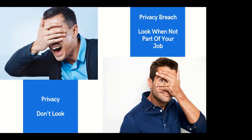We know that privacy is an individual's right to decide if and how they are going to share their personal information with someone else. As healthcare providers, we know that we do not look at patients' health information unless it is necessary for us to do our job, to provide the patient with a health service. Now, a privacy breach occurs when someone accesses, uses, or simply views personal information without having a need to know the information to do their job.